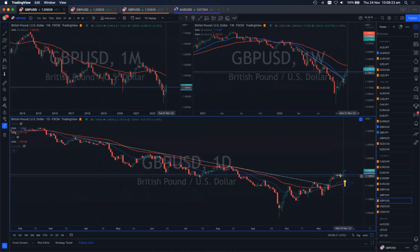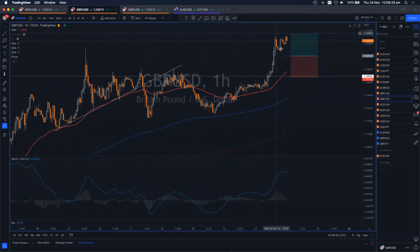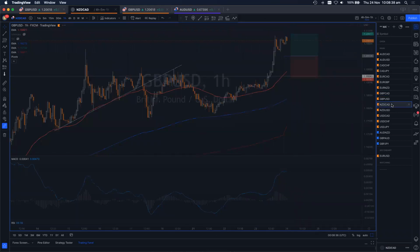Broken through this level, it should now act as some kind of support. It's looking good, and the pitchfork looking good here as well. The 1 hour 50's got some catching up to do, about another 5-6 hours. Hopefully that'll catch up. Pull back for retest. There's your pitchfork. Kiwi CAD.